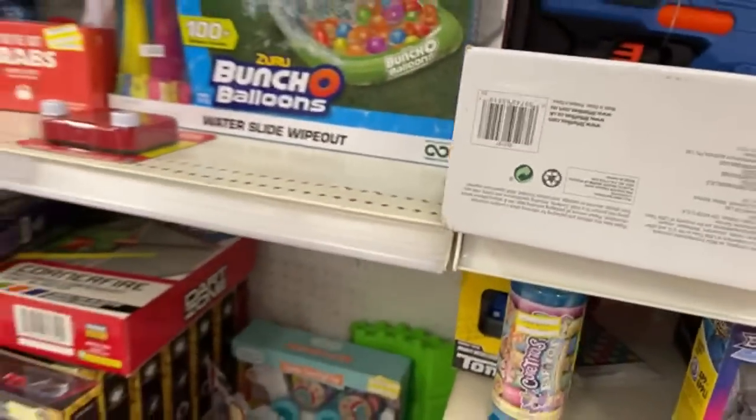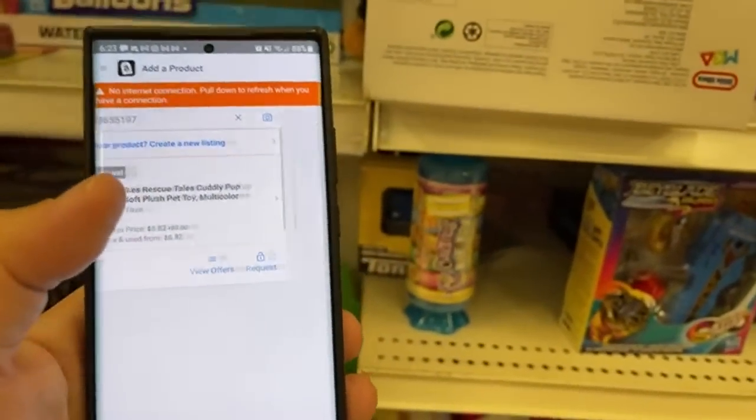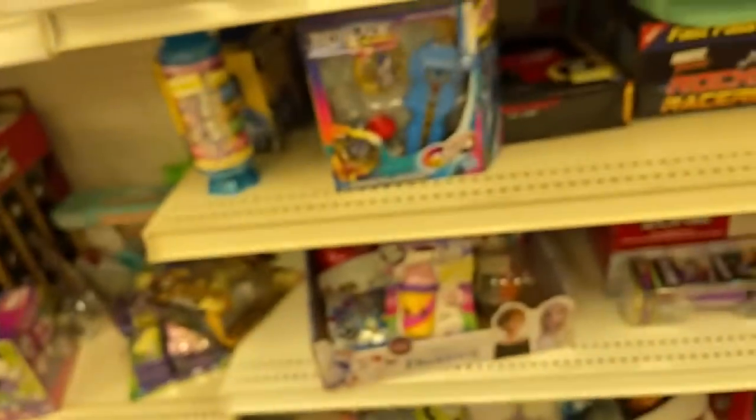Good thing about Target is they actually play some decent music. It's not like that Walmart radio garbage. And I'm gated here too. What is up with the gate, man? Oh, because it's Little Tikes.